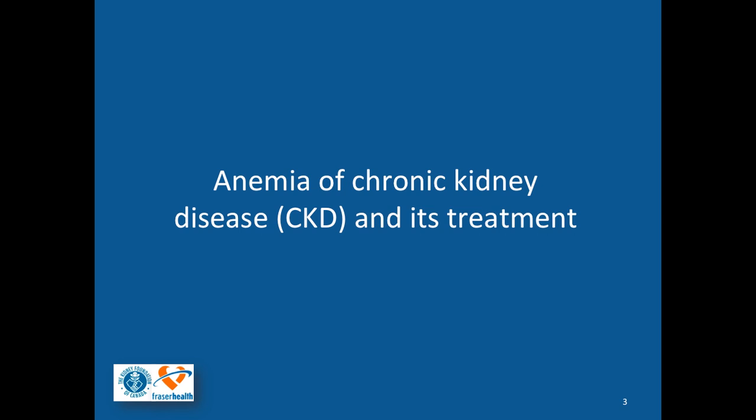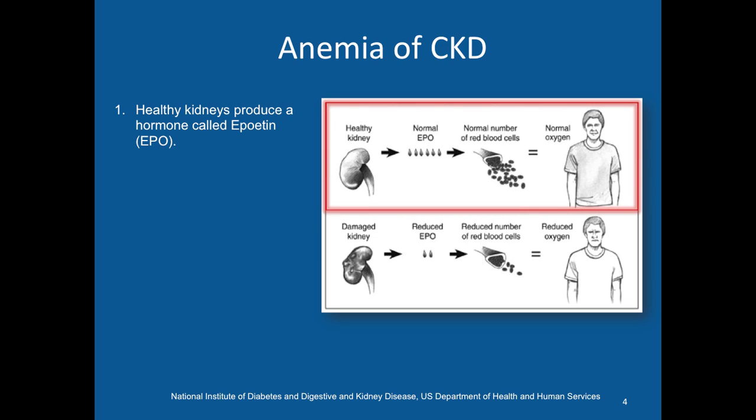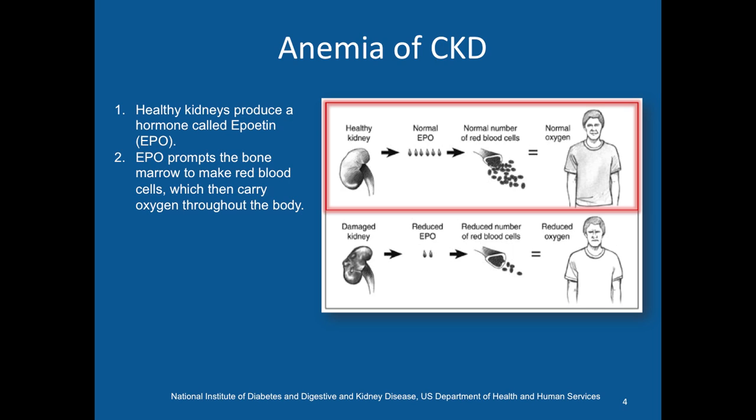Let's start with anemia of chronic kidney disease and its treatment. Anemia can have many causes, and one common cause is having low kidney function. When kidneys are healthy, they produce a hormone called erythropoietin, or EPO. EPO prompts the bone marrow to make red blood cells, which then carry oxygen throughout the body.